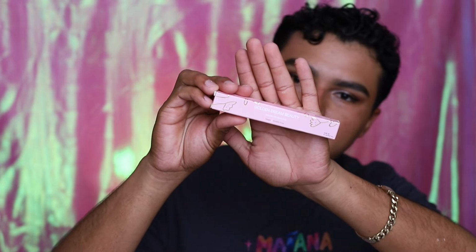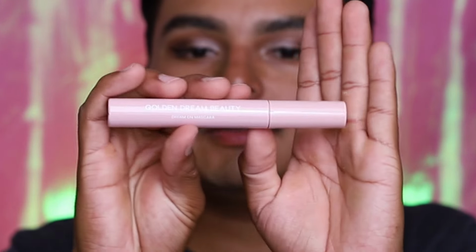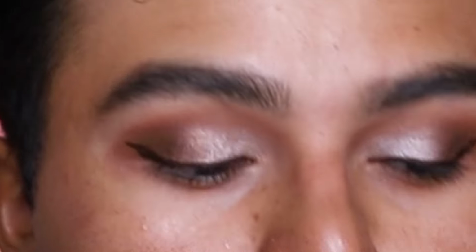So it retails for $25. As seen on Cosmopolitan, BuzzFeed, Pop Sugar, Hip Latina, Women's Health, Despierta America. Girl, this mascara has been everywhere. Oh my god. So we're gonna go in with this, oh! How could I almost forget?